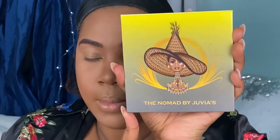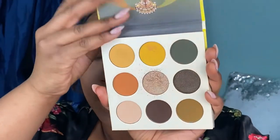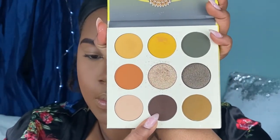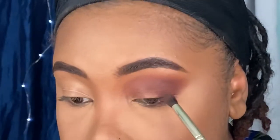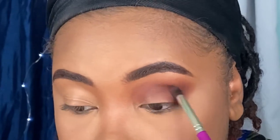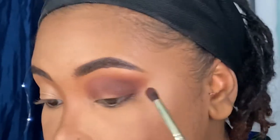I'm gonna jump into the Nomad palette and I'm going to jump into this deep brown right here. And I'm just placing that into this outer V area just to deepen it a little bit.